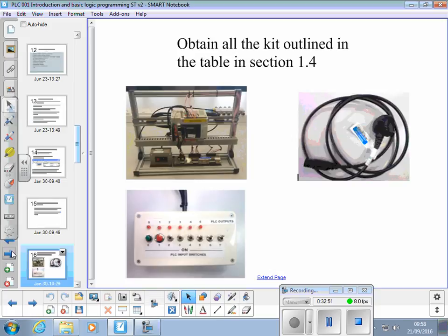So the kit that you're going to use is a rack-mounted PLC, looking like this. Going to need one of them. Okay. The FX3Gs are direct connect to USB. So at the moment I've only got 1, 2, 3, 4, 5, 6, 7, 8 people in the room, so you should all be able to have an FX3G.